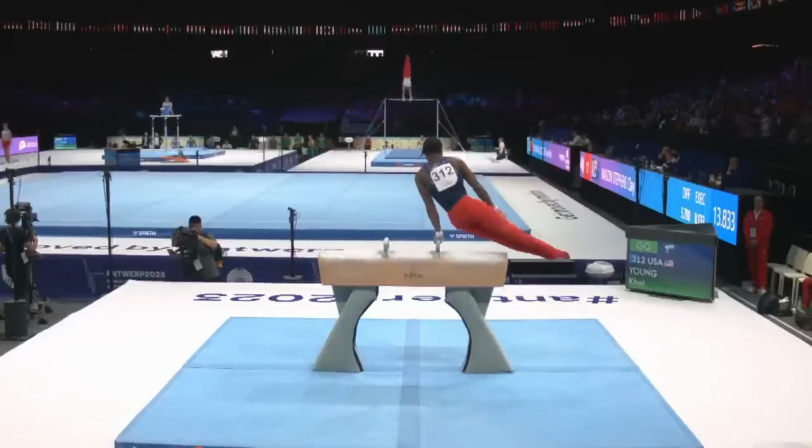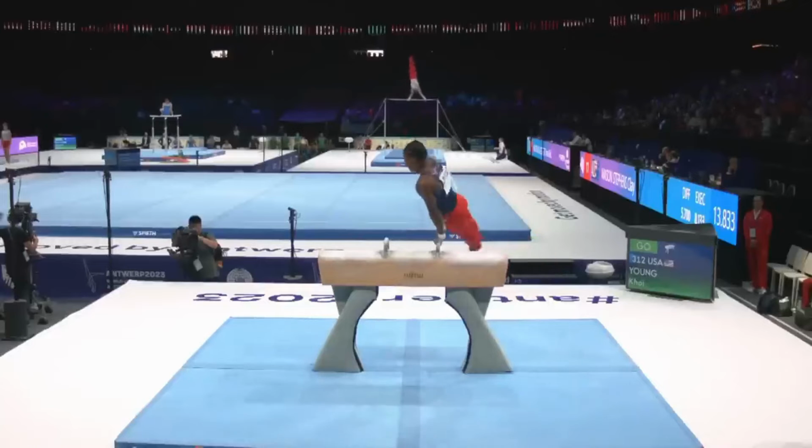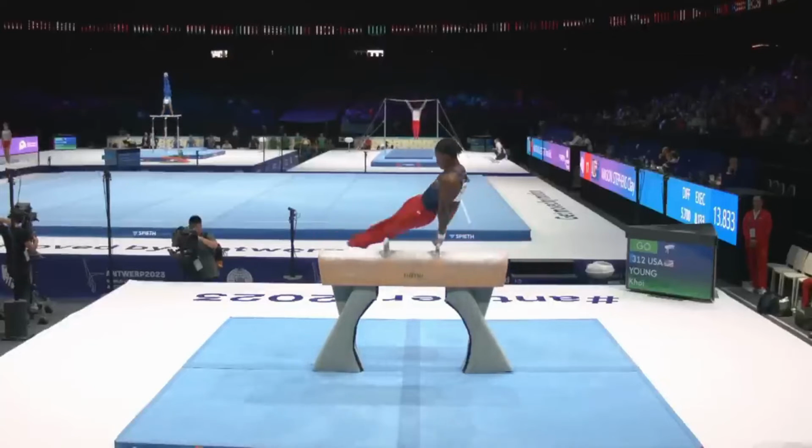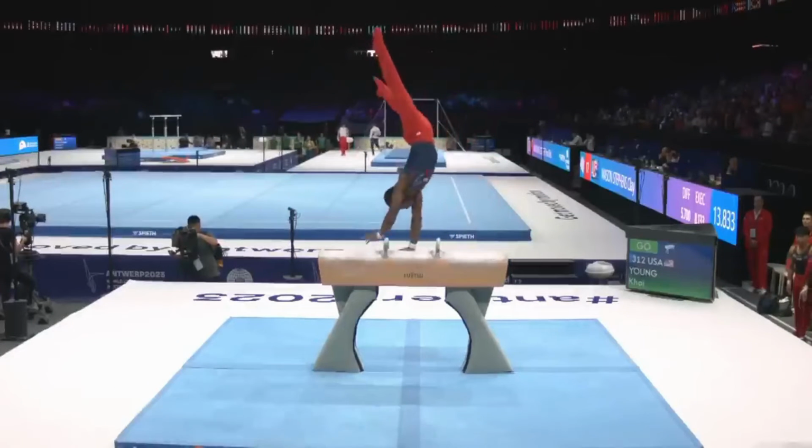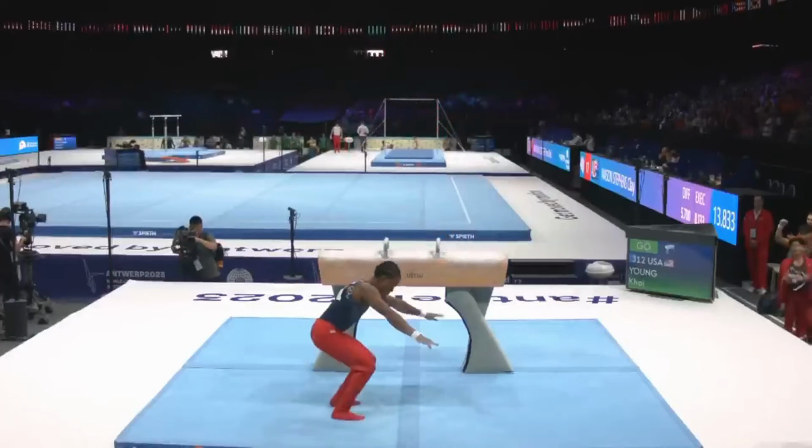I see tons of potential to add more difficulty in the future. I don't think he could do this routine any better. I think the challenge to move up in the medal placement is his difficulty level and his start value. It'll be interesting to see if he adds any difficulty for the Olympics. Really great pommel horse work though.